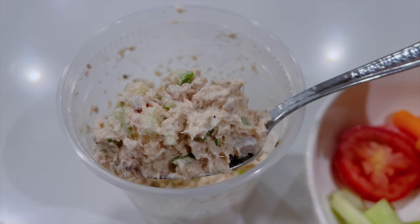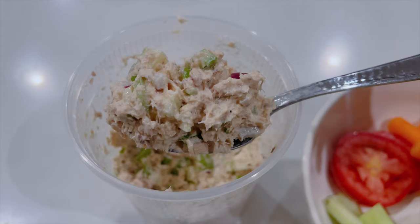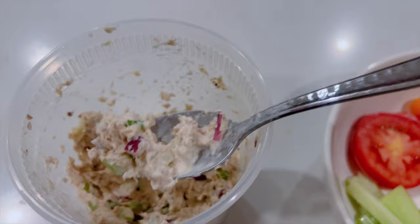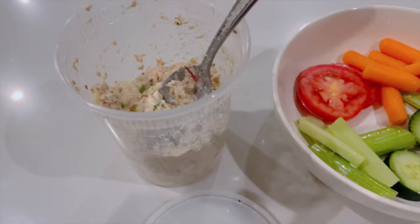So it's tuna, a little bit of mayo, dill, red onion, I think a little bit of, I don't know if it's apple or celery. I think it might be apple, green apple. I'm not sure. I know she's had some kind of mustard in here. And I think I said dill already. Anyway, it's delish. So I'm just going to have this with some veggies for dinner.